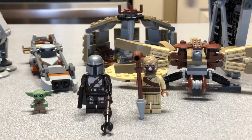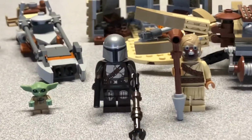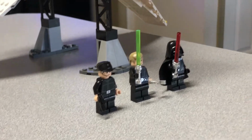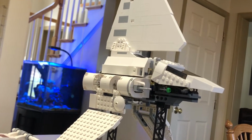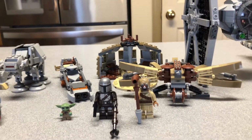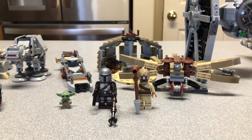Guys, in 2nd place, I have the Trouble on Tatooine set. I was discussing putting it in at first because of the cool conflicts you can have with Mando and the Tusken Raider. I mean, they each have their own vehicle, unlike in the Imperial Shuttle. Vader and the Imperial Officer have one vehicle and Luke has nothing. However, I feel that this offers much more playability than just those little things.